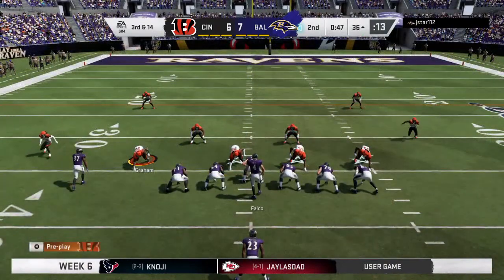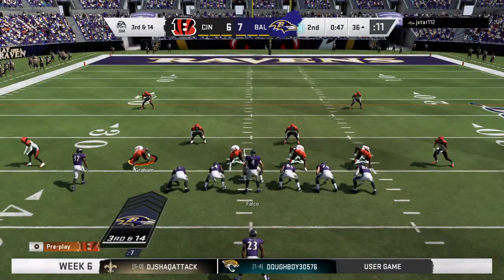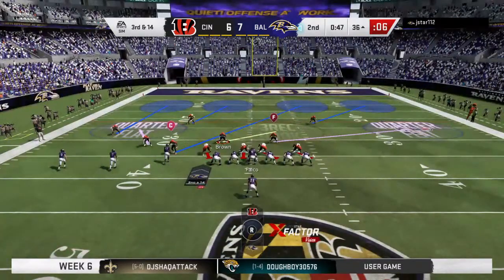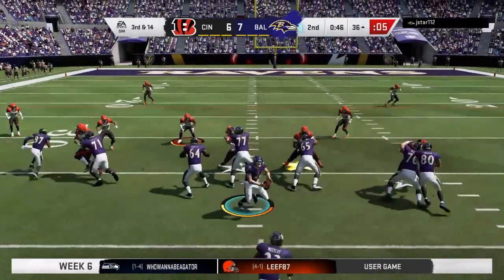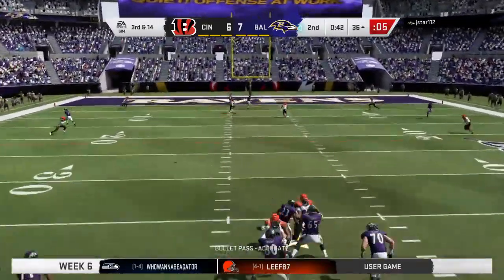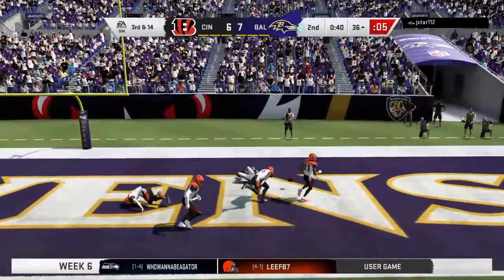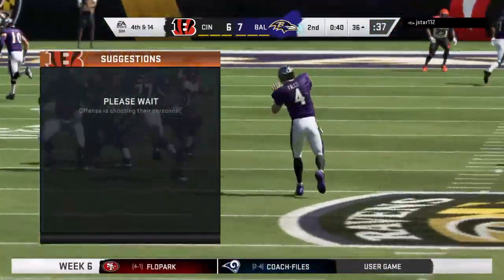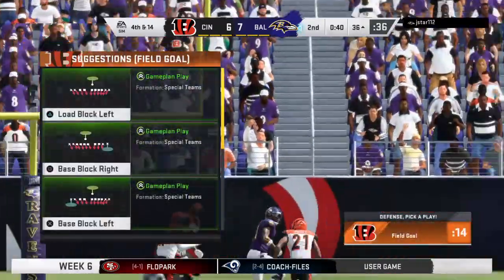An incomplete pass on that last play, and that means they'll need to come up with something here on 3rd down. Here's a play fake as they set up to throw. Oh, he's going to go for it all. He dropped it. Couldn't hang on in the end zone. So no 6 points, incomplete.